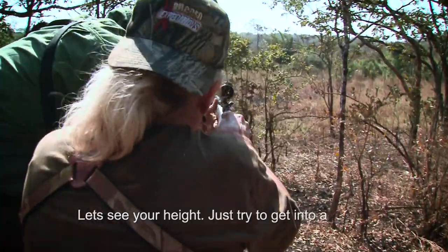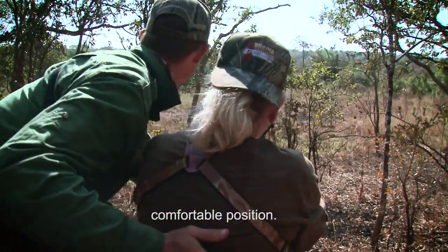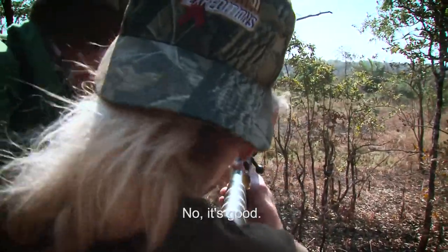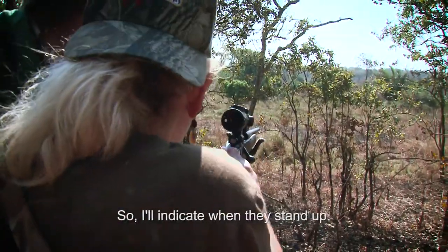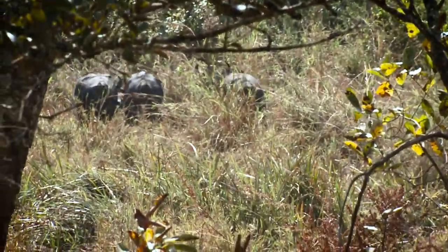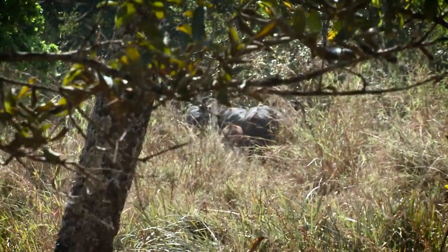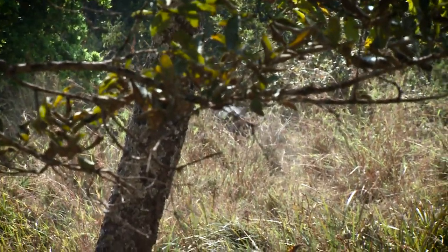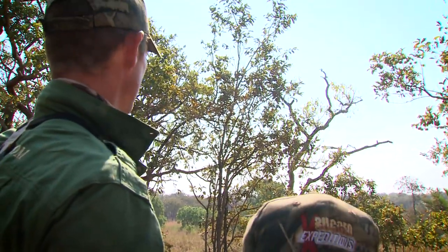I see your height. Just trying to get a comfortable position. Center. No, that's good. So indicate when they stand up, which one. Dang it. This one got her wind over to the left, and then these three. Oh, it was more than three. Stood up with no chance for a shot.